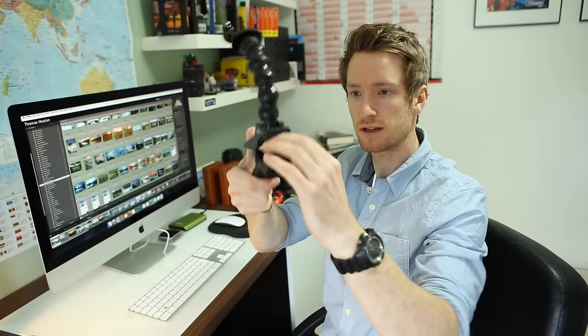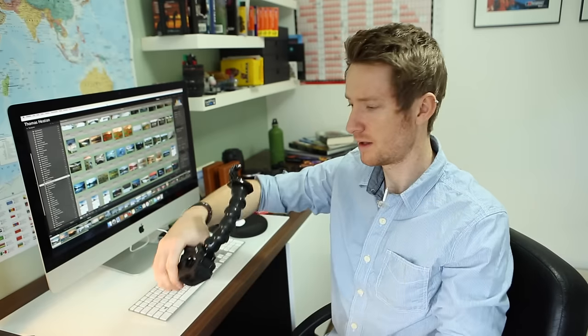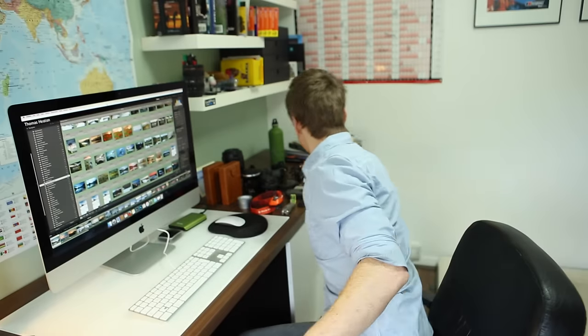I also have a GoPro Jaws clamp. This is pretty cool as well. I don't always take it with me, but it's handy because it can clamp onto the tripod and I can use that to film a time lapse or something, or I can film myself whilst walking with the tripod on my shoulder, which I'm sure you've seen.